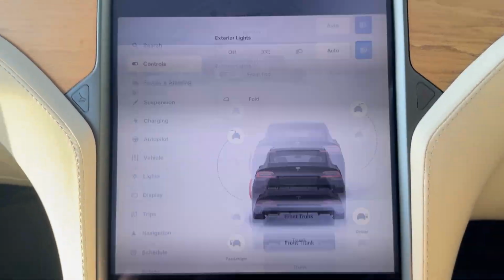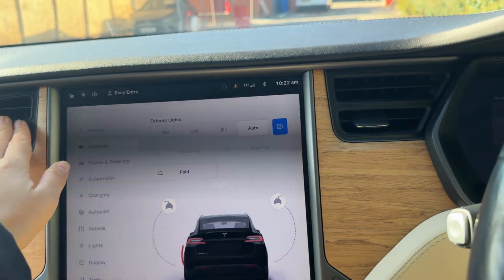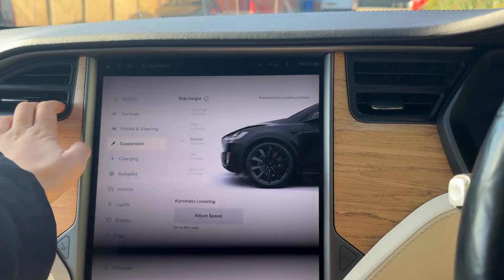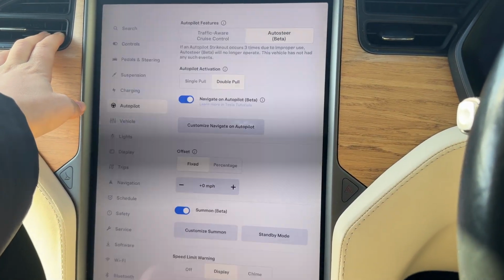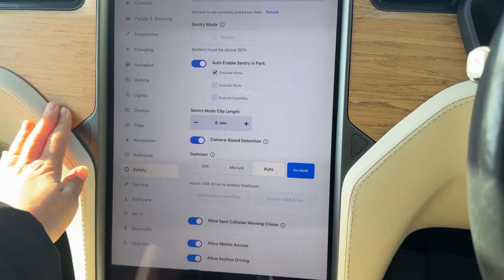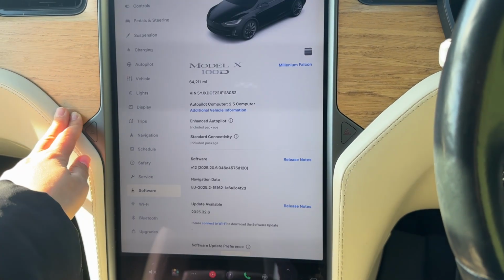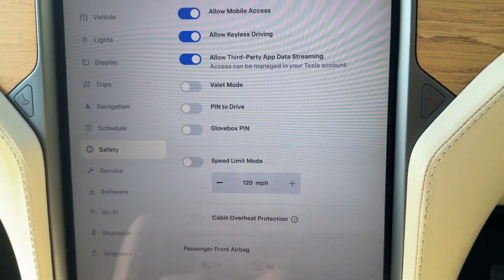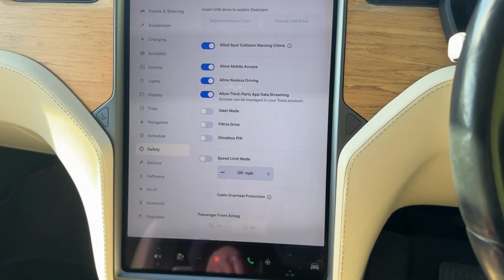And if we click our Tesla icon in the bottom corner, we can access our controls, pedals and steering, suspension, autopilot, safety, service, and software. Within safety, we have advanced features such as a PIN to drive and a glove box PIN.